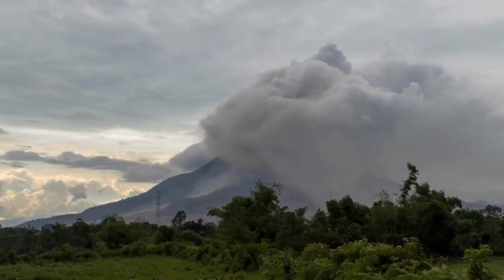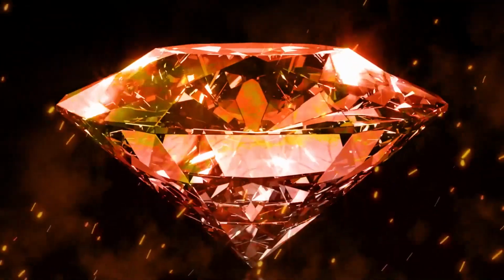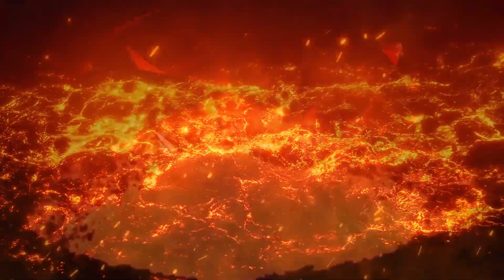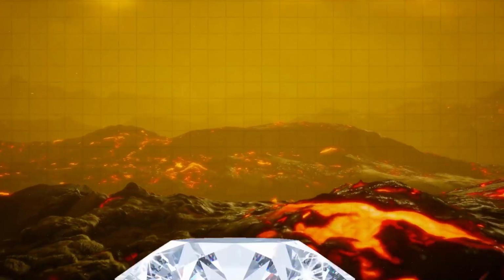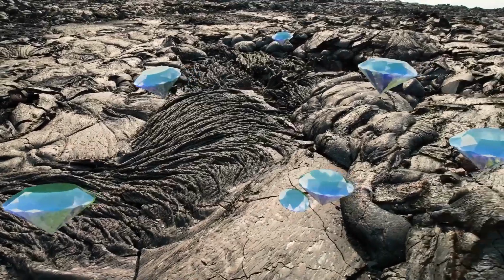But volcanoes not only influence plants, they're also Earth's jewelry makers. Deep beneath the surface, in the fiery heart of a volcano, conditions are just right to form dazzling gems. When volcanoes erupt, they can bring these treasures up to the surface. One of the most famous gems created by volcanic activity is the diamond.